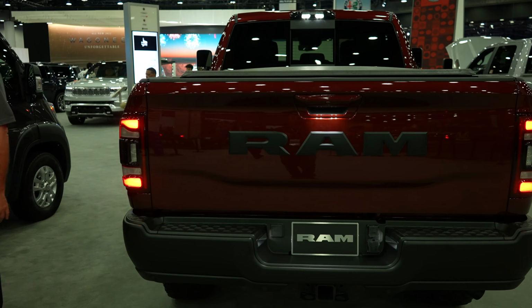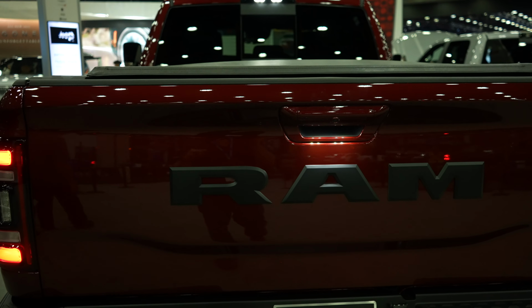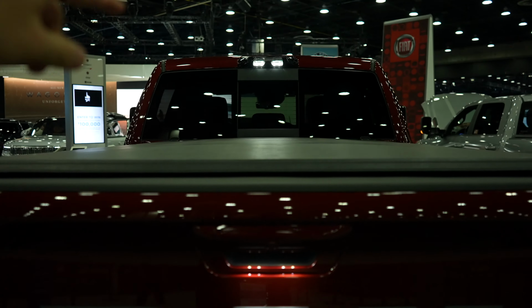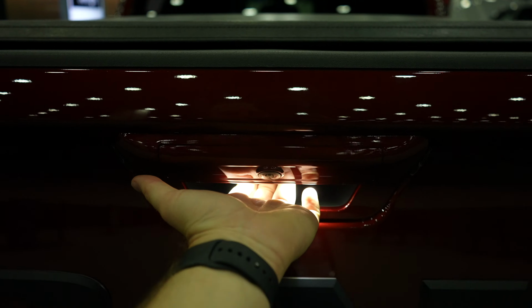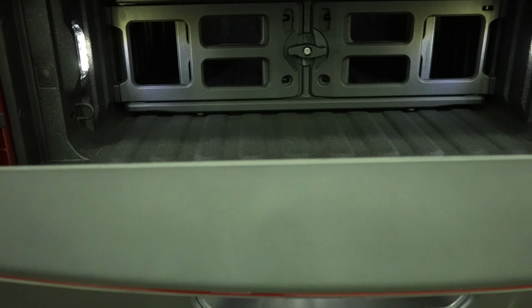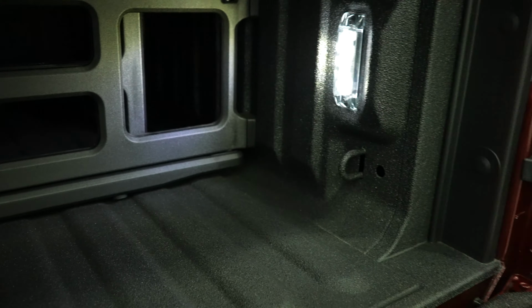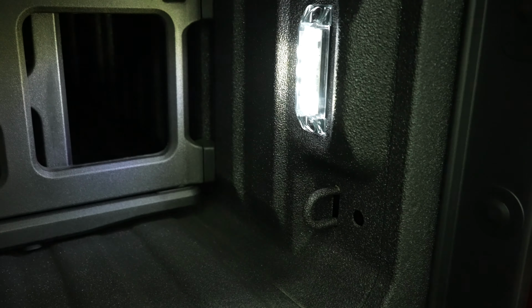So here's the bed on this vehicle. There's a couple ways to open the tailgate. First way is with the key fob, which I don't have. Second way is with the button on the headliner, and then the third way is the traditional way. You're gonna come up to it, you're gonna push the button. This guy does have a spray-in bed liner from the factory, 4 tie-down points in each of the 4 corners for a total of 8.